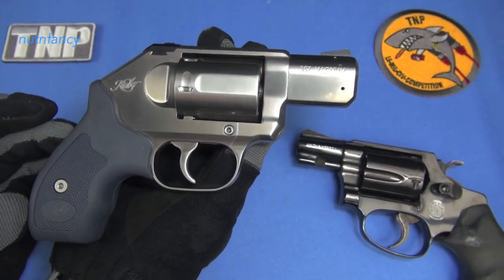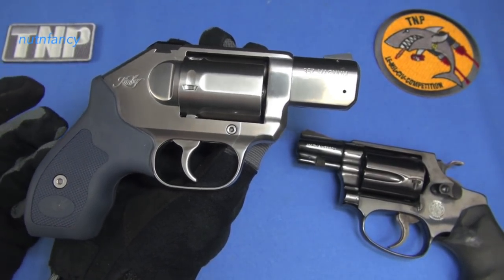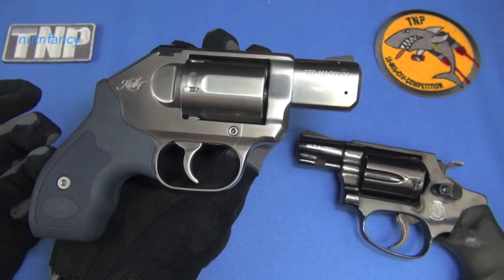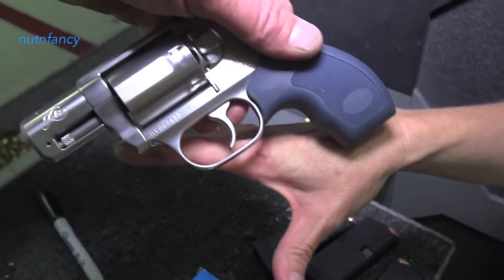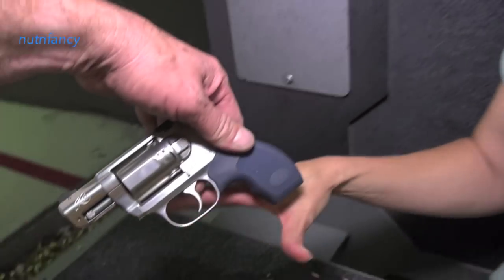Getting back to ladies' gun, I had Mrs. Nut and Fancy shoot it, and she didn't say, oh, this gun is awesome, it's so pleasant to shoot. She did not say that. She was like, well, it still, you know, kind of bites me a little bit. I can feel it. It's not great, but I sure enjoy it more than shooting something like that, she said.